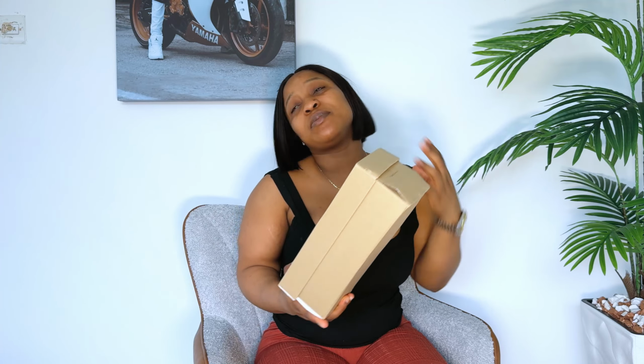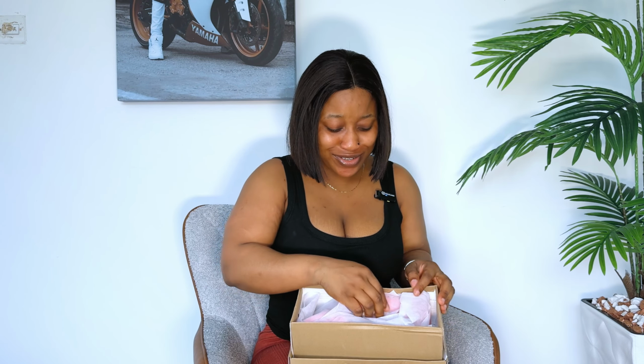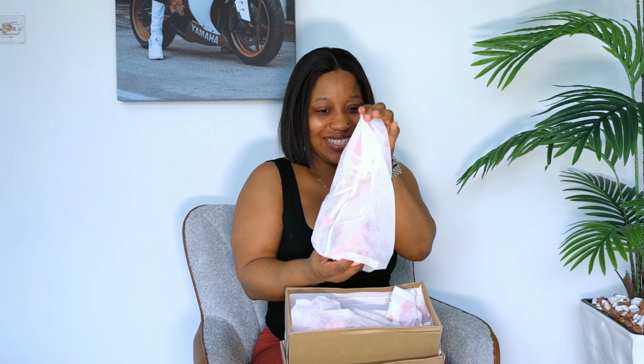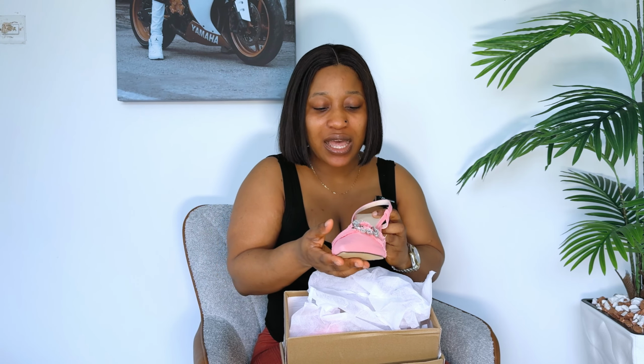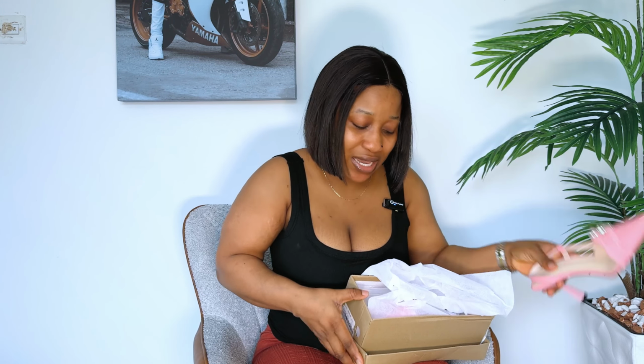Now, the last but not the least of our shoes, that I am scared is not gonna be my size because I picked 37. This gorgeous pink shoe. Ta-da! You guys, look at this. This is beauty! Guys, I loved it. I did not know it was going to look this good in person. And I hope my cameras are doing justice to all these things I'm showing you guys. But this is beauty. Let me wear it, guys.